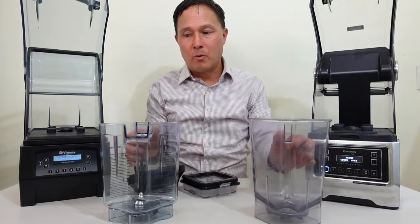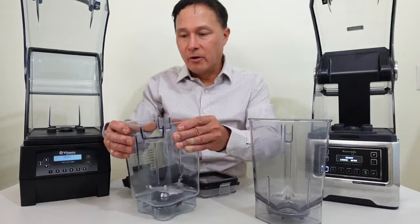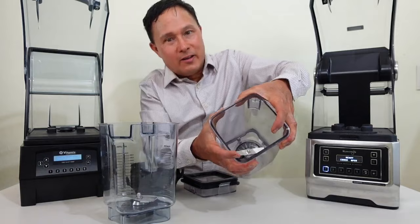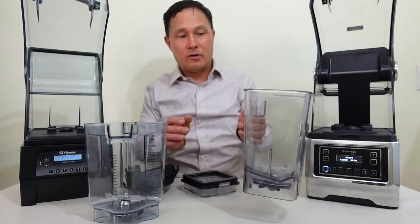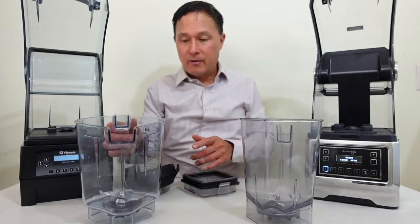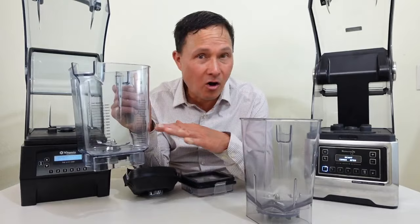Wow, this is really thin. This is thin plastic on here. I mean, so thin I can even flex it. Look at that, I'm flexing it. And I really can't do that to the Kuvings. This is nice and thick. It weighs a fair bit more. So if you like a light carafe, the Vitamix is the way. If you want something more heavy duty and stout, of course, the Kuvings is the way, in my opinion. The other thing I want to point out is that this carafe has a flat bottom, which is pretty much normal and standard on all blenders. All blenders pretty much have a standard carafe.